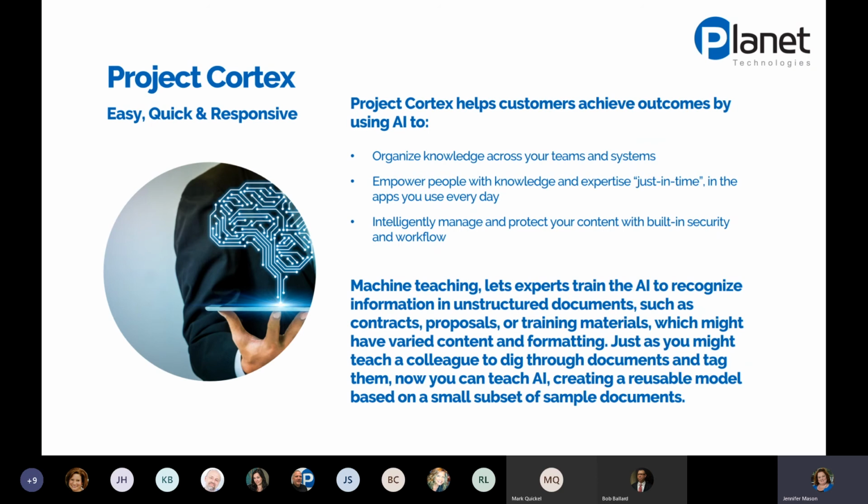So we're going to be able to have basically document trainers that are using AI to recognize information in both unstructured and structured documents, highlighting that and pulling them out maybe in SharePoint columns or different things like that. And then from that, having topic sections built up and different things like that. So this is one of those things that's coming soon.